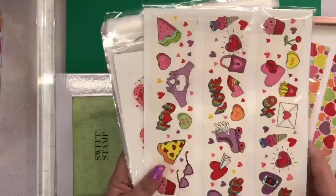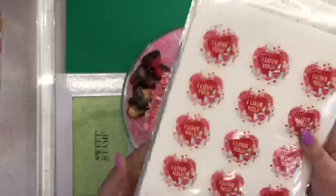And just to give you an idea, really, of some of the designs. There's loads of designs. Cupcake toppers, look how lovely they are for Valentine's Day.